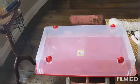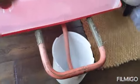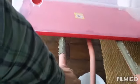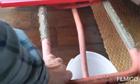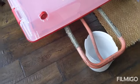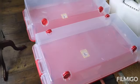Now, I keep them, which is really funny. My husband always fusses this time of year because he never can find the dolly. The dolly is under here. I use this old bucket to hold it up. But this is so that when it starts getting warm in the spring, I can actually wheel this outside and let my seeds get some outside action before I actually put them in the ground.